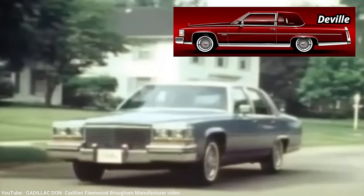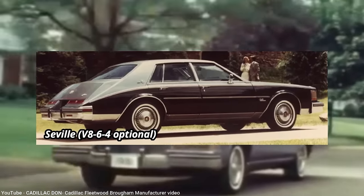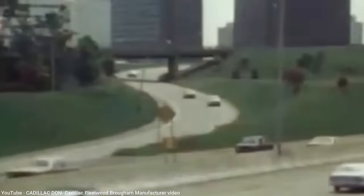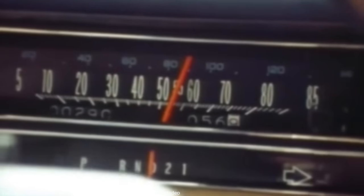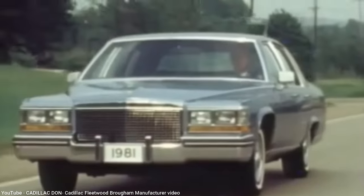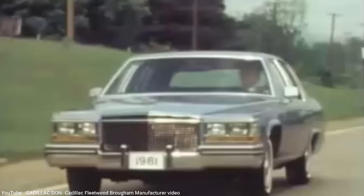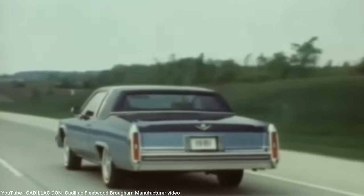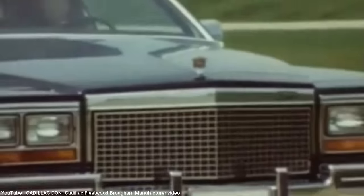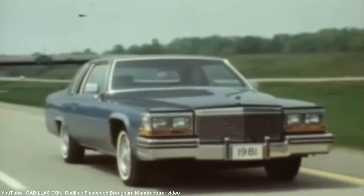GM offered it on all four of their Cadillac models for the 1981 model year, and for three of those models, this V864 was the only engine option. Cadillac advertised that they used state-of-the-art computer processing power to decide when the conditions were right to activate solenoids that would prevent the camshaft from opening the valves on two or four of the cylinders. A digital display on the dash, called the MPG Sentinel, would tell the driver when the change in cylinder count was in operation. Cadillac bragged that the computer could process 300,000 commands a second and claimed fuel economy gains of 15% or more. But this was 1981, and the technology was being pushed far beyond its limits.